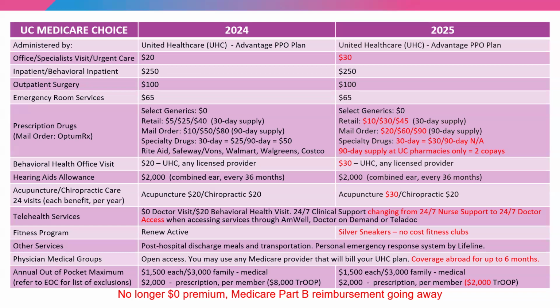New next year for the UC Medicare Choice members is the fitness program. Renew Active is going away and it's being replaced with Silver Sneakers. There is no cost for fitness clubs. Other services are listed here: the post-hospital discharge meals and transportation, and the personal emergency response system by Lifeline will continue. Because this is an Advantage PPO plan, it's open access.